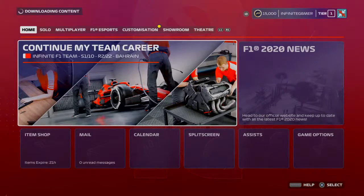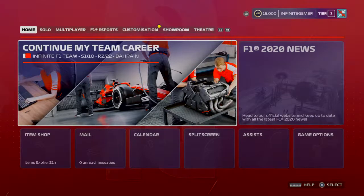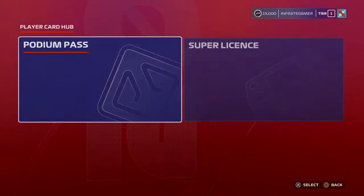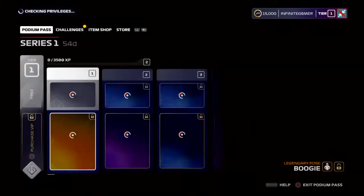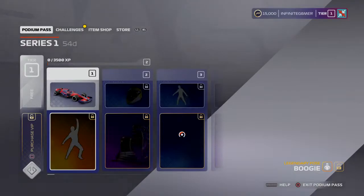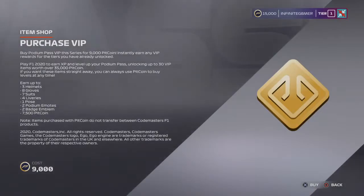And I came on earlier and got 15,000 credits for some sort of pass stuff. I didn't get to check it out. Let me just see if I can get back to it. Oh, the podium pass stuff. So they gave us 15,000 credits, and apparently you have to purchase stuff. Purchase VIP for 9,000 credits, and you'll be earning back credits as you go, or something like that. But I haven't purchased it as yet.